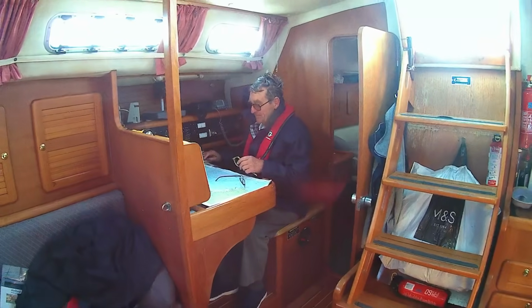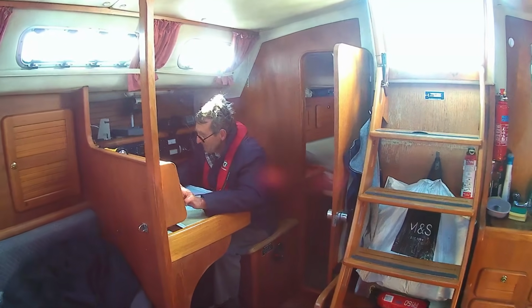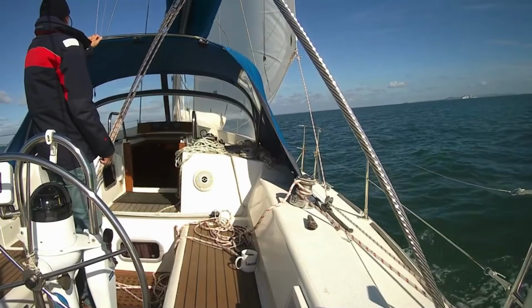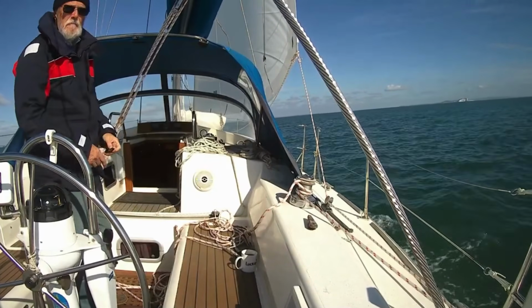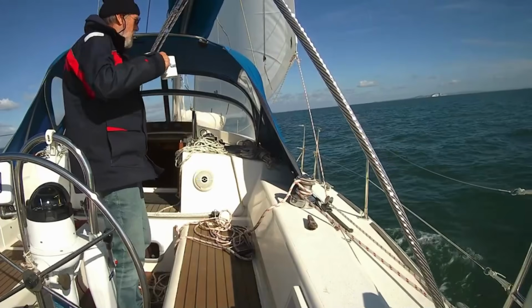Bill is navigating. He believes in belt and braces, so he's laying a course out on the chart and sorting out the chart plotter too. We've got the GoPro camera attached to the push bit, so this is fixed now, and this will give you an indication of how much hard work we have to put into all this sailing.